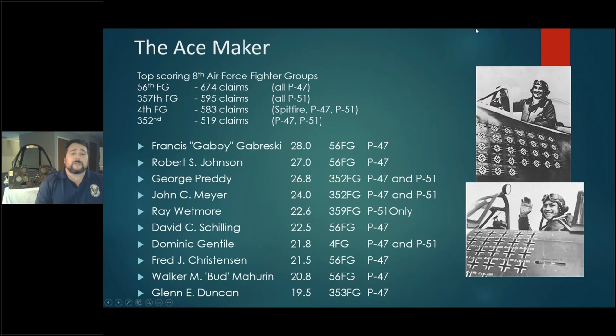And it became the ace maker really quickly. Of the top 10 aces in the European theater, 6 of them flew only the P-47. 3 more of them flew both the P-47 and the P-51. Only one of them, Ray Wetmore, only flew Mustangs. So, I mean, it was really an ace maker, as much as the Mustang was. In fact, the top scoring fighter group in the European theater was the 56th Fighter Group, who flew the Thunderbolt throughout the entirety of the war.